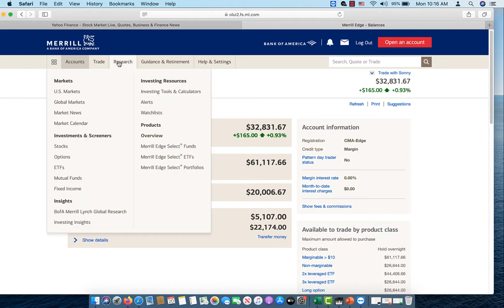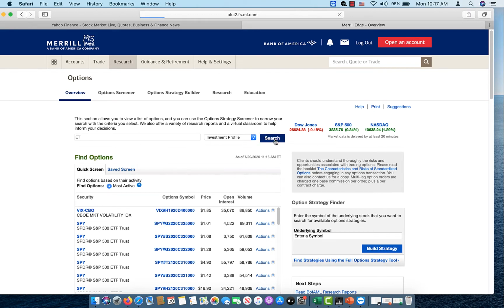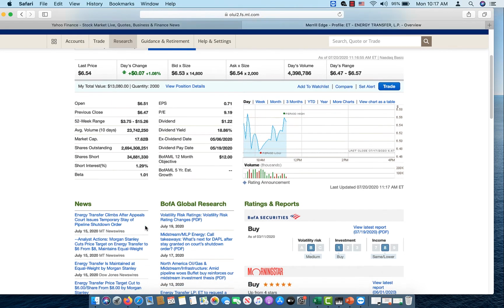Let's go up here to research, go down here to options. The computer's just kind of slow today. The internet is. Let's put up our ET here and see what we can look at for ET. We're looking at about the 31st for these options. I was hoping that we would have got a bigger bounce up to about 670 something.